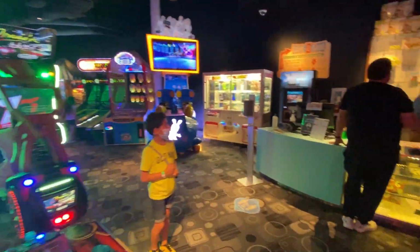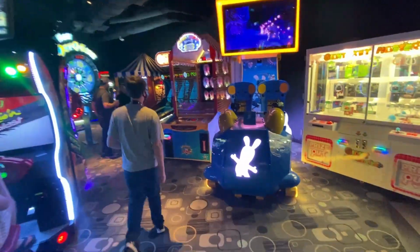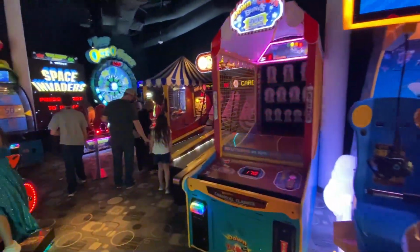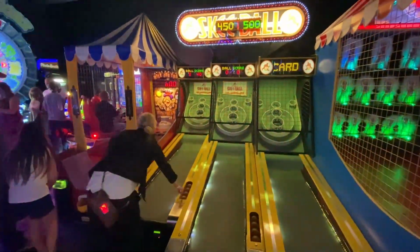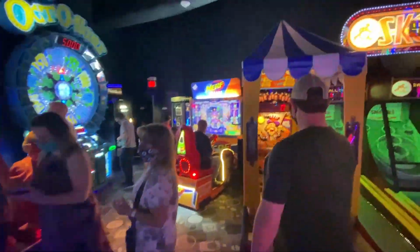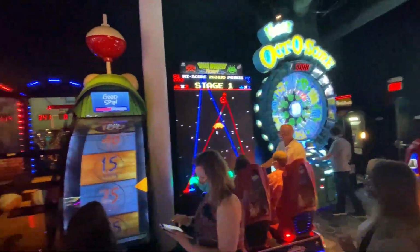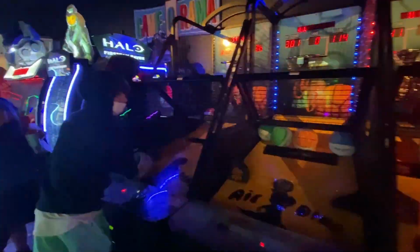All right, we're going to double up the speed here just to walk you through real quick. I hope it's not too jerky on the video for you, but just to get you through this arcade so you can see what all they have in here. Of course, they have the newer Space Invaders, which is really a retro Space Invaders, and again, all kinds of games in here. Little tickets you can turn in and win prizes, and just a typical arcade.